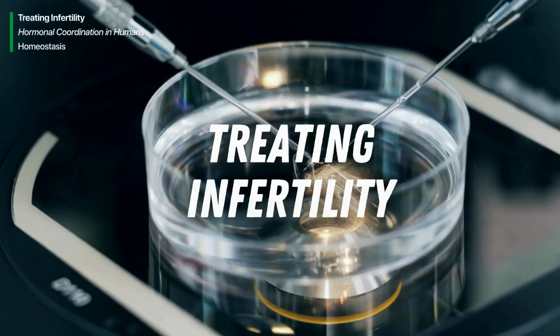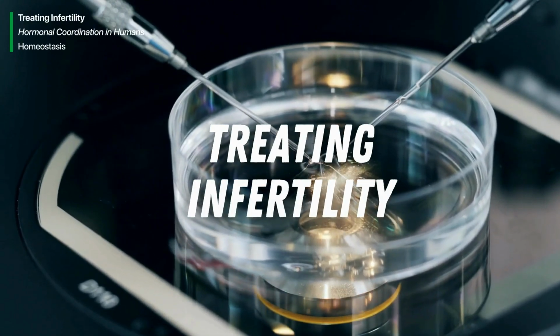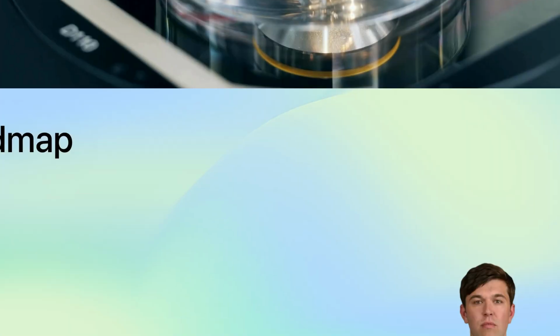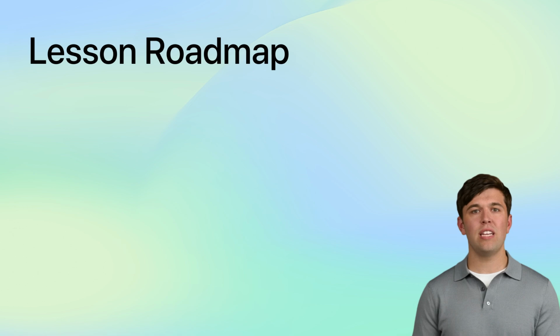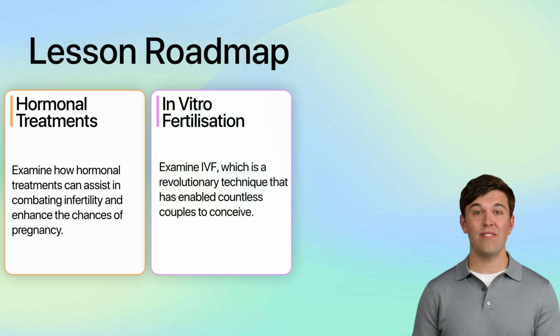Welcome to today's lesson on how scientific advances have helped treat infertility and enable pregnancies, focusing on hormonal treatments and in vitro fertilisation, IVF. In today's lesson, we will examine how hormonal treatments can assist in combating infertility and enhance the chances of pregnancy. We will also look at IVF, a revolutionary technique that has enabled countless couples to conceive.